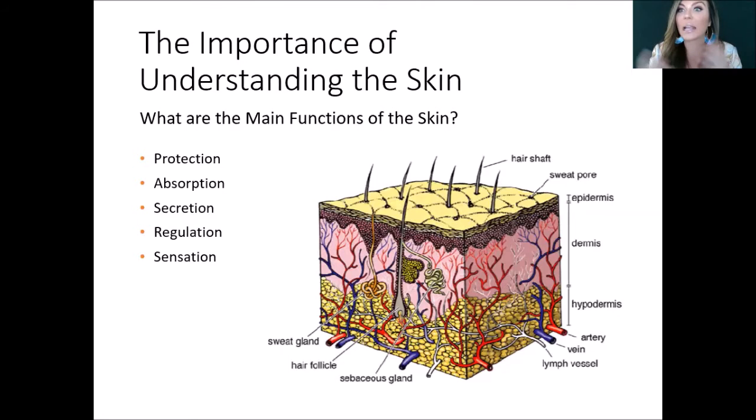Absorption, so think of something like absorbing vitamin D from the sun. We also need to synthesize vitamin D for our bones and other organs. It's very, very vital. Secretion, so think of sebaceous glands secreting oil, and that's helping to create a barrier on the skin, additional protection there, but it also keeps our skin youthful. We'll talk about that. Regulation, so think of regulating our body temperature. Sweat glands regulate our body temperature, but so does the vascular within our skin.